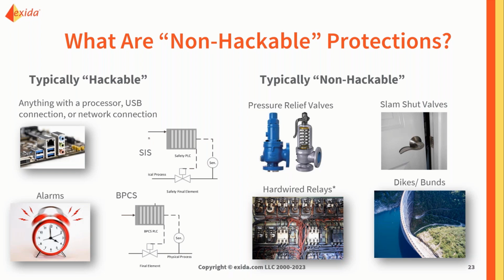For non-hackable devices, these would be mechanical devices like pressure relief valves, rupture discs, sometimes slam shut valves for high flow conditions. It would also be things like dikes or bunds. So if we have a physical barrier or wall to prevent a leak or loss of containment from spreading, that would be something that we could consider for reducing our environmental impact. So that would be something that we can look at.